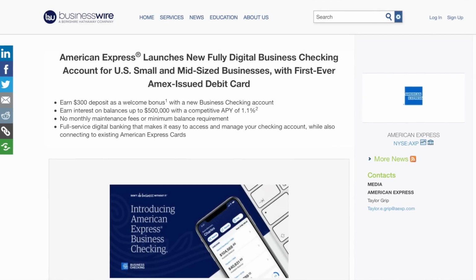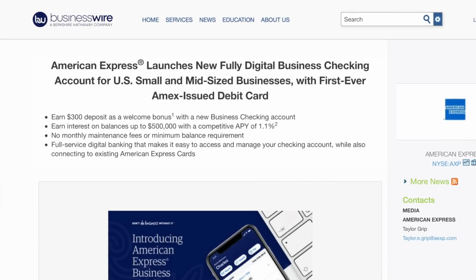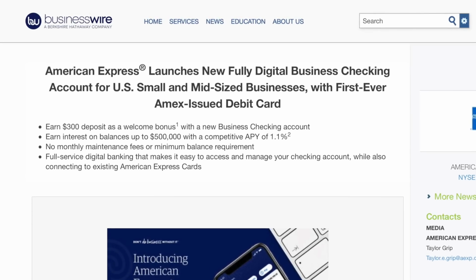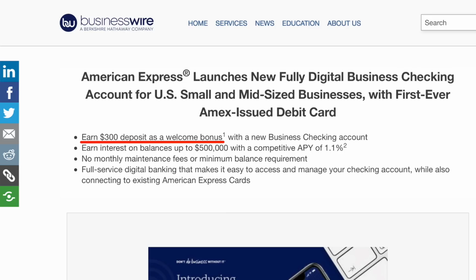Back in October 2021, American Express launched a new fully digital business checking account with their first ever Amex issued debit card. Back then, I really had no use to open a new business checking account, even though Amex was offering a $300 welcome offer. I was fine with what I already had.